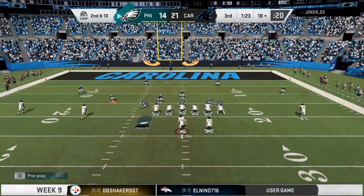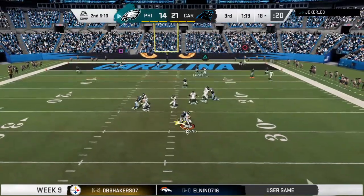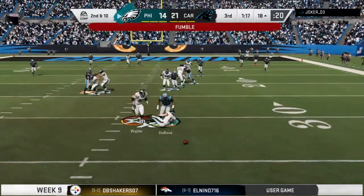49, check 49. Back to the air on second down. Nix, nowhere to go here. He lost the football.